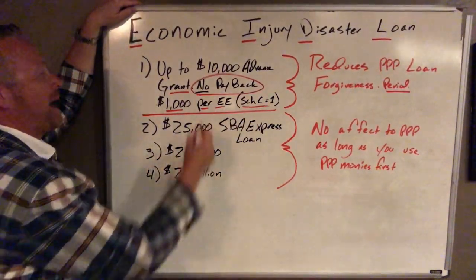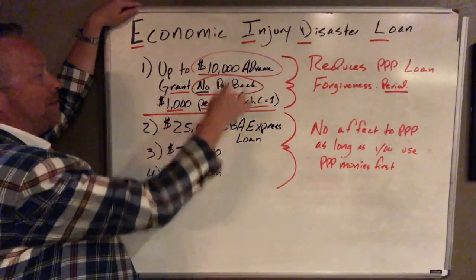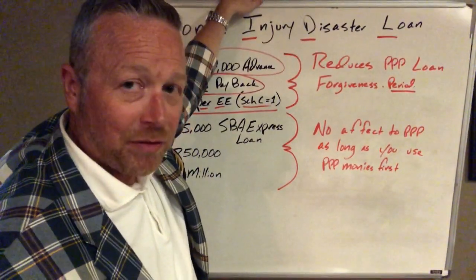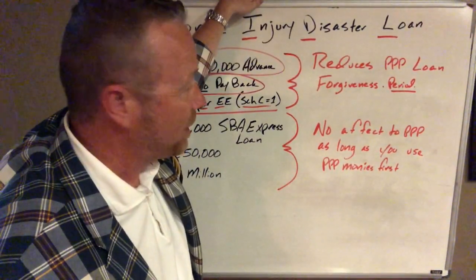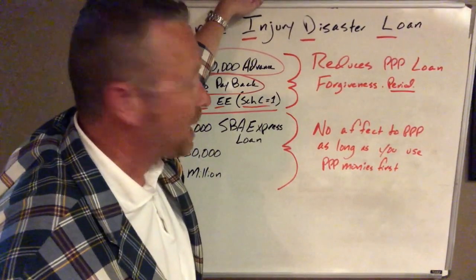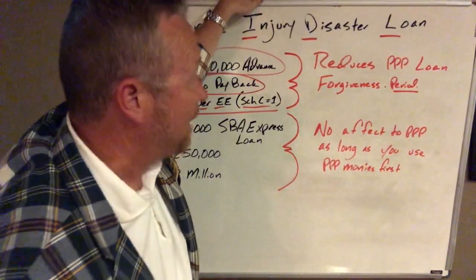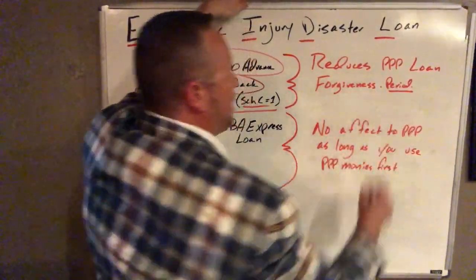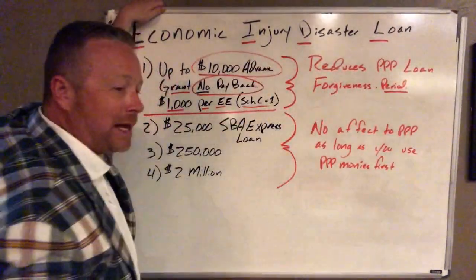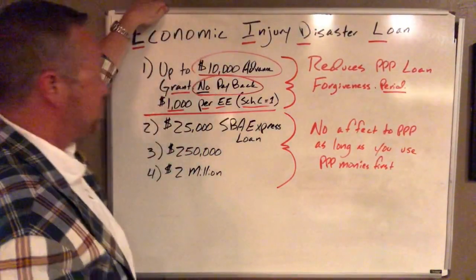You don't have to pay it back. It's up to $10,000, so $1,000 per employee. Whatever dollar amount you get, period, the end, SBA just clarified this with the PPP application on the 15th of May, as well as their guidelines on the 22nd of May, which I see no reason that's going to change with the Flexibility Act. But it reduces down your PPP loan forgiveness. So if you get $5,000 and you get a PPP, it's going to reduce down the loan forgiveness by $5,000.